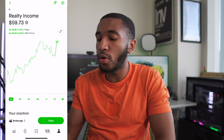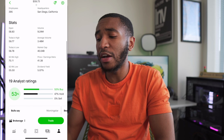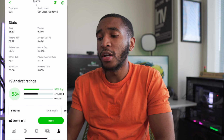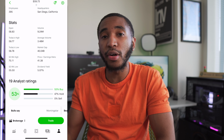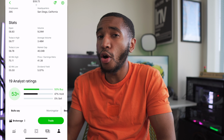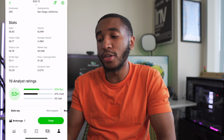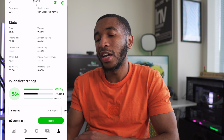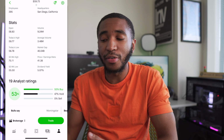Either way, we scroll down on O stock, and you can see the dividend yield right now is about 5%. Can't complain. It's definitely one of everyone's favorite monthly paying dividend stocks, monthly paying REITs on the stock market. So do your research, find out if O is the right investment for you. I'll definitely be a long-term investor in it myself. I really do like their portfolio and what they do, and I'm not going to dive too deep into all that in today's video because I've talked about it enough.